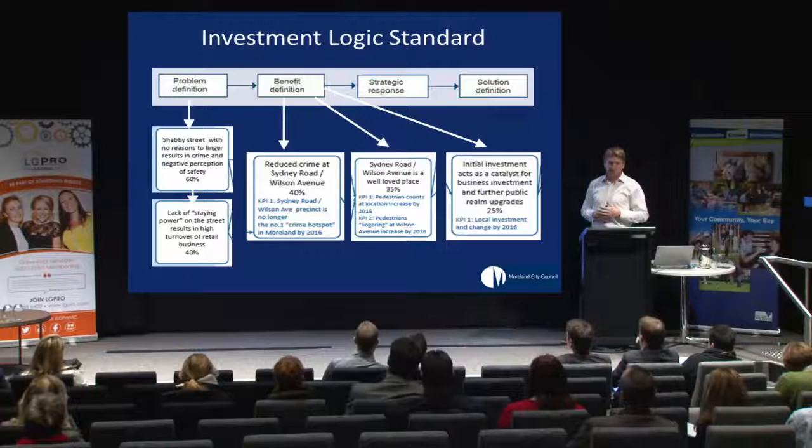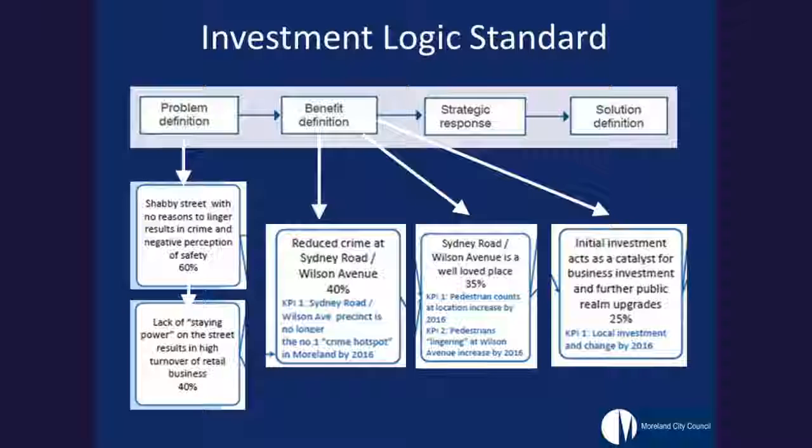Chris asked me to introduce this. I won't spend too long on it because there's a two-day workshop just on this process alone. It's called the Investment Logic Standard. It's a process that's been developed by the Department of Treasury, Victoria, to shape large or more complex investments, but you can apply it to anything you like. So effectively, it's a four-step process.